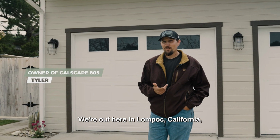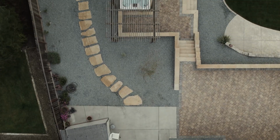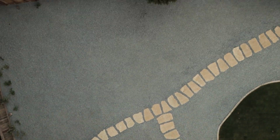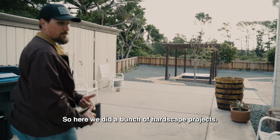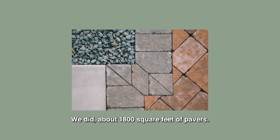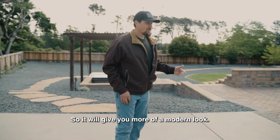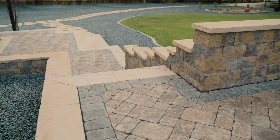We're out here in Lompoc, California, and I'm here to show you a little project we did. Out here we did a bunch of hardscape projects. We did about 1,800 square feet of pavers. We offset them at a 45, so it will give you more of a modern look.